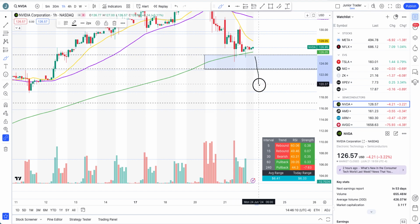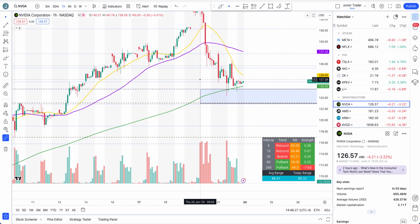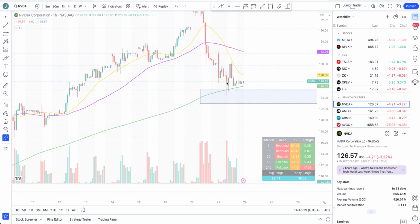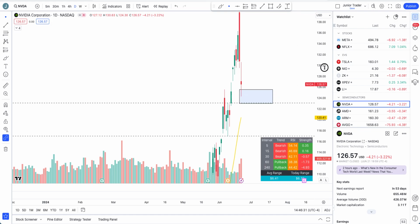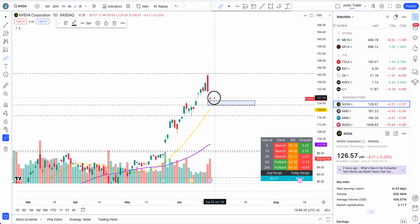Some cool off may continue, but I think price action, if that fall happens, might get bought back up in the lower range of this blue box. That's why I'm saying you might be better off still trading these falls or pullbacks for intraday upside, because as long as we are above or into this blue box, structure is still bullish.